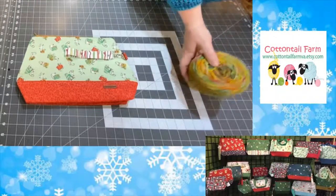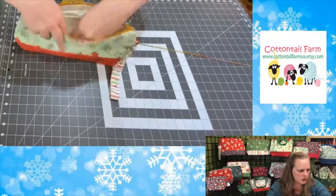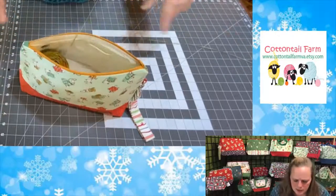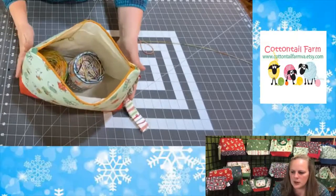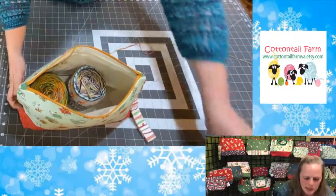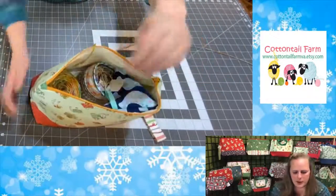Let's see if I've got a couple balls of yarn here. I'll show you. So this one's attached to a project over there, but there's one. So this is a DK weight ball and a fingering weight ball. You can see there's plenty of room in there to keep adding your project. Also would fit a Notions bag in it. If you want to stuff a Notions bag down in there, that would fit as well.